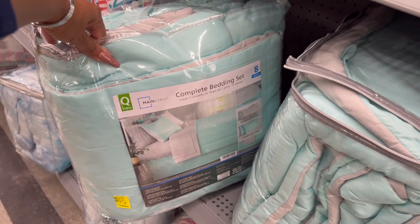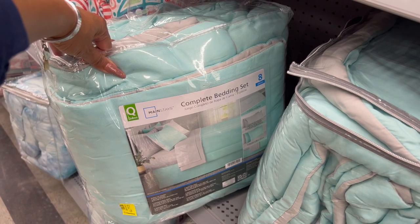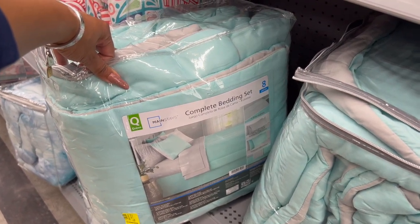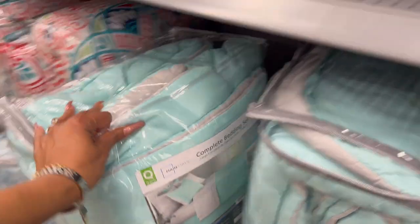Queen is $30. King is $35. And twin is $25. It's not too bad for the complete bedding set. You get 8 pieces for $30. That's not bad at all, especially if you need it.